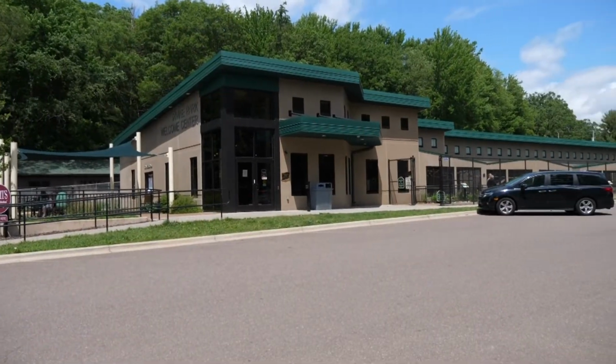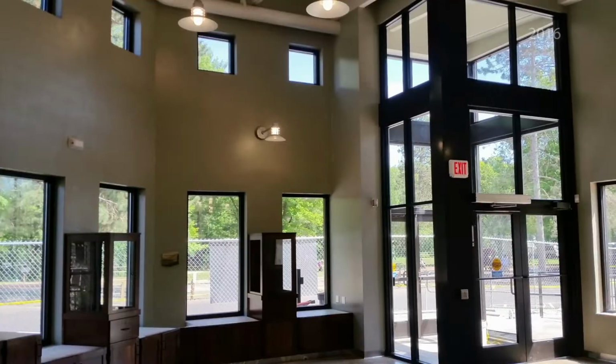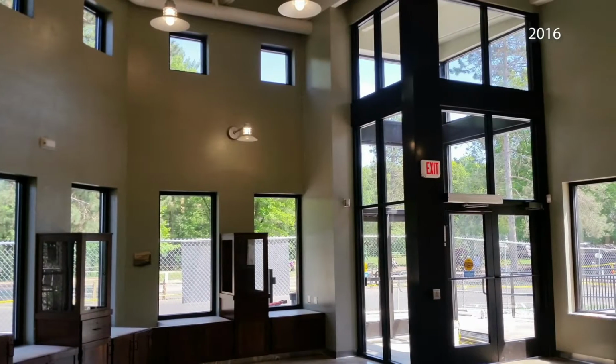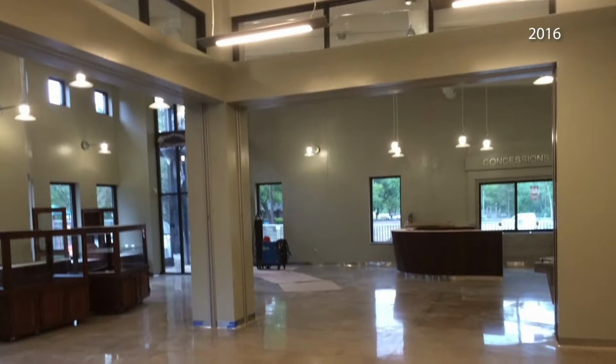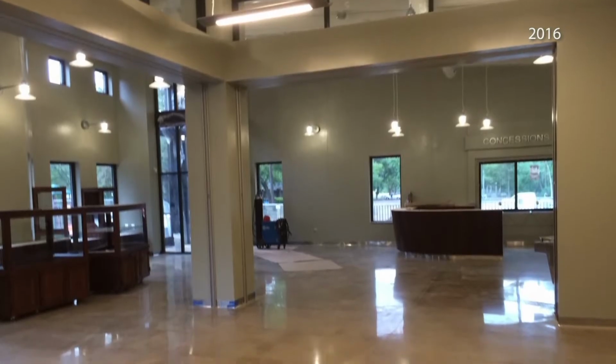So when this space was developed and constructed, it was back in 2016. And the intention was to have it open to the public and the community. When I came in, it really was pretty bare in here. And so to have things in here now, I think it just means so much to our department and to the community.